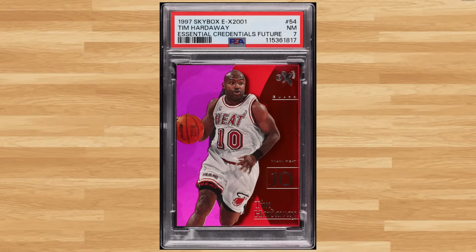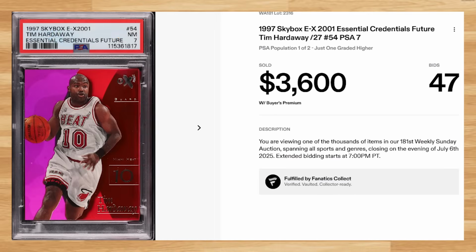Up next at number 24 is this 1997 Skybox EX 2001 Essential Credentials Future Tim Hardaway, card number 54. Serial numbered out of only 27, this parallel was in a PSA 7 that received 47 bids, and it sold for $3,600.